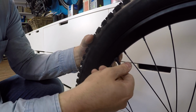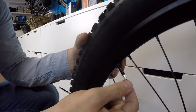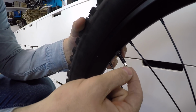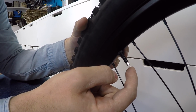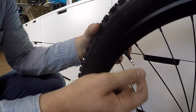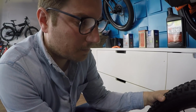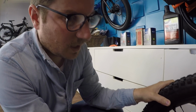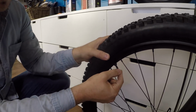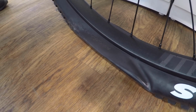This is a Presta valve, and in order to add or remove pressure, there's this locking core here. If you loosen this up, you can just push this in. This is how you would remove the air from the tire. You need to do the same thing if you wanted to add air to the tire. This allows the air to push in. If it pushes hard enough, it'll allow it to penetrate that. Okay. And if I remove the air from this tire, you can see that it's starting to get a flat down here. There we go.